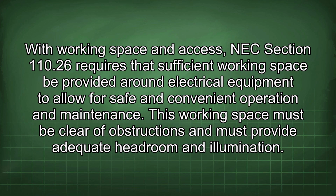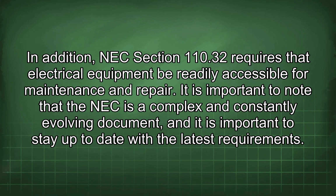With working space and access, NEC Section 110.26 requires that sufficient working space be provided around electrical equipment to allow for safe and convenient operation and maintenance. This working space must be clear of obstructions and must provide adequate headroom and illumination. In addition, NEC Section 110.32 requires that electrical equipment be readily accessible for maintenance and repair.